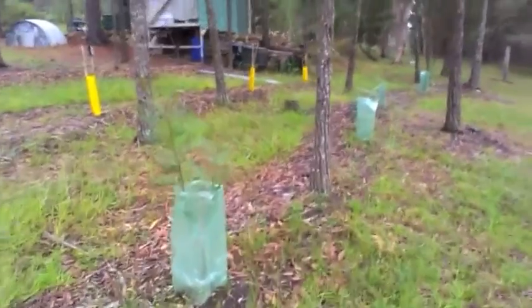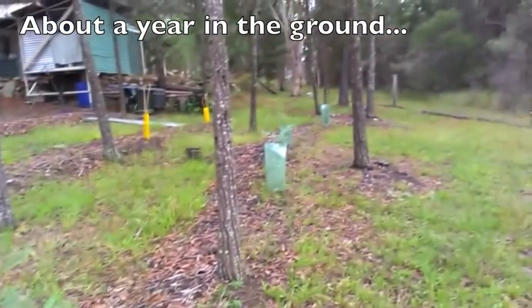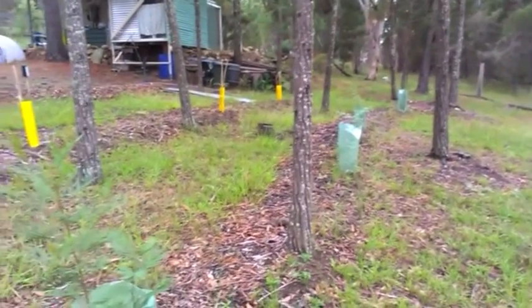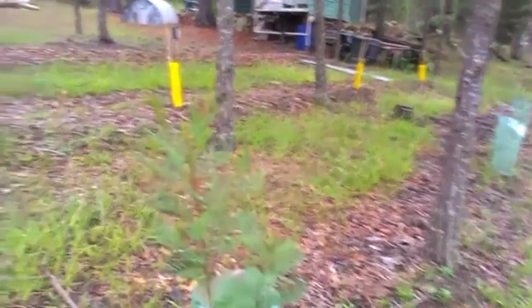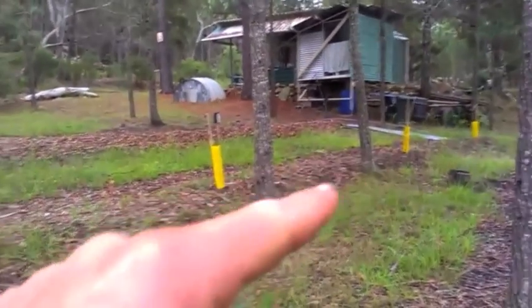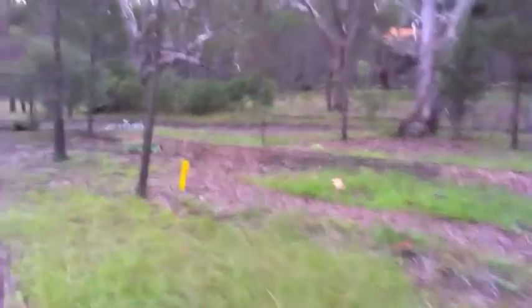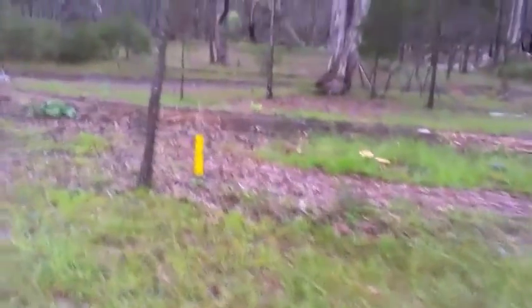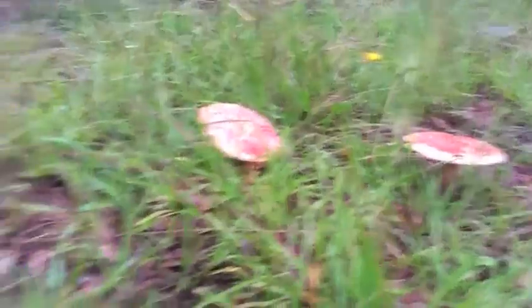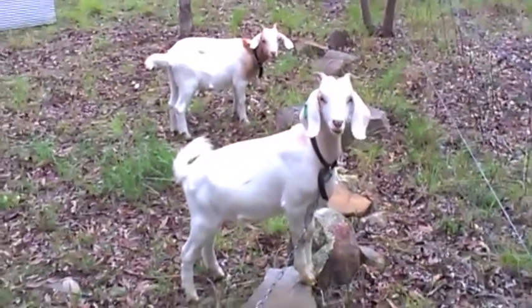So you can see here how well some of these trees have grown now. This is the first swale that was planted first, and these are various different nitrogen fixers, acacias most of them, and they're growing quite well. Along the second one, you can see the grass definitely growing really well below each swale, nice thick grass here and some more fungus erupting.